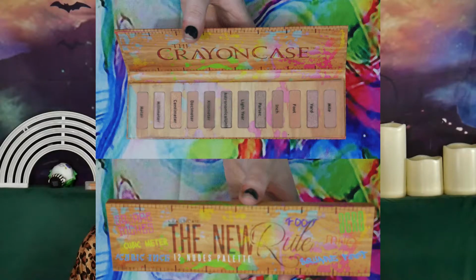For my crease today, I'm gonna use this nice basic palette. This is a new company I really recently discovered. It's called the Crayon Case, and all their stuff is really cute. It's all school themed. This one looks like a ruler, and it's called the New Rule 12 Nudes palette. It reminds me a lot of the very expensive Urban Decay Naked palettes, a lot like the 1 and 2.